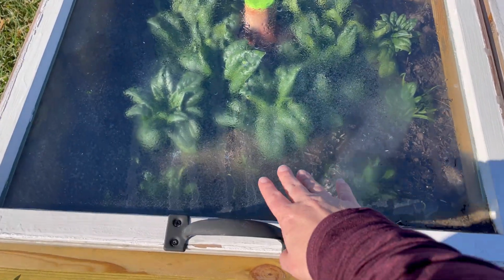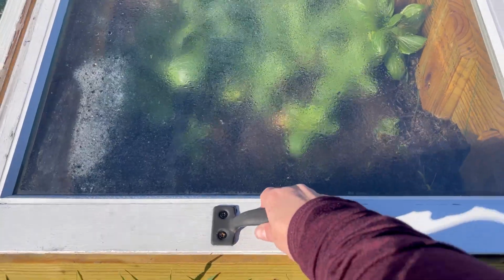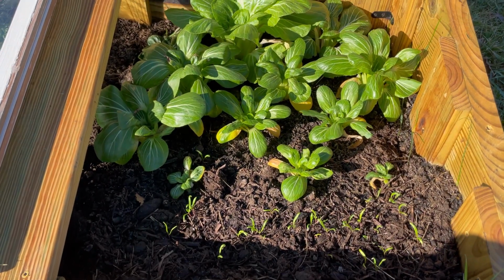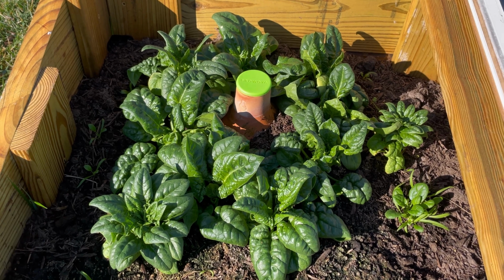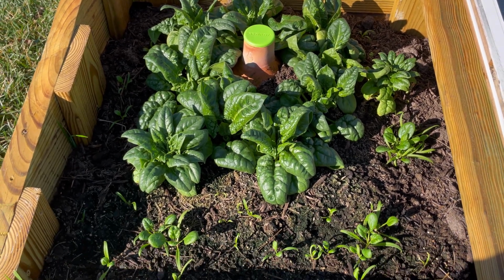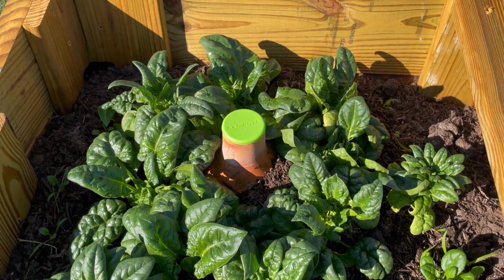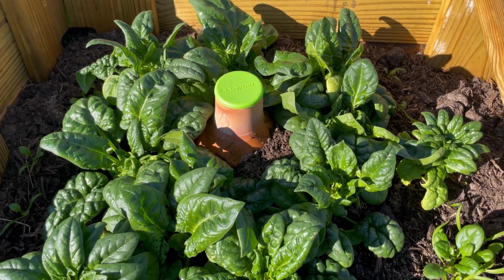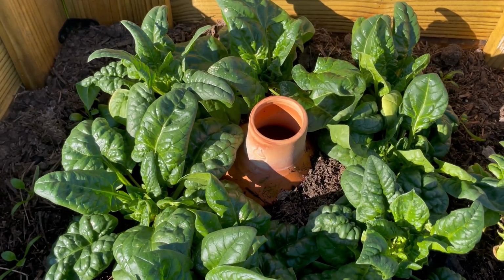Here are my cold frames. I have spinach on this side and bok choy and spinach on this side. And it's actually pretty warm in here today, so I think I'm going to prop them open just while the weather's a little bit warmer. So I don't have water hooked up to this bed, and I've just been using a grow oya to water all of the spinach, and it probably needs a little bit more water added.